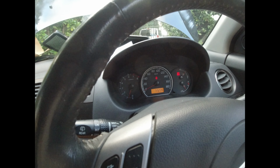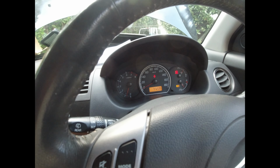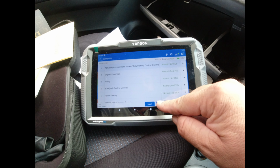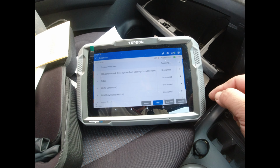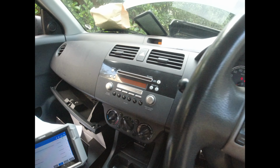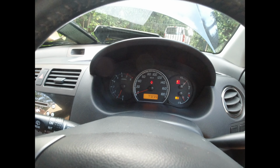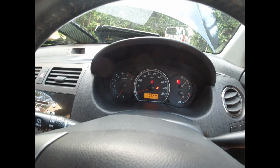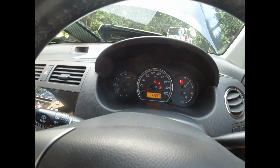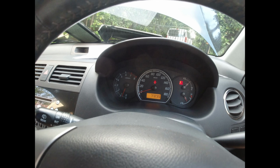I have an ABS light that was blinking and now that's gone. Okay, so let's do another scan. Hopefully we've got nothing turning up. Okay, now is the time when it normally wants to stall. See, it's down on its low, we're about 700 RPM, 800 RPM, and it's not stalling. It's not dropping below that.